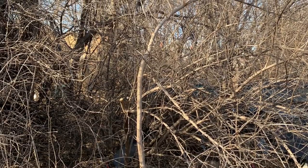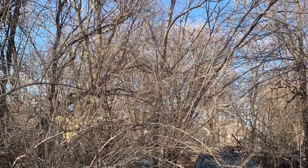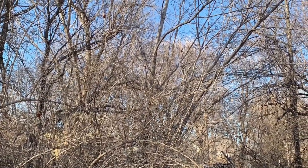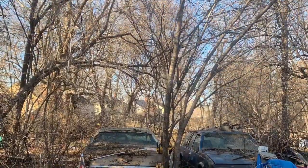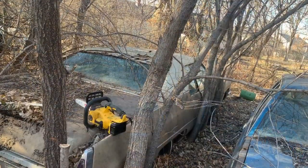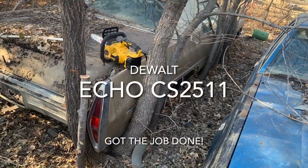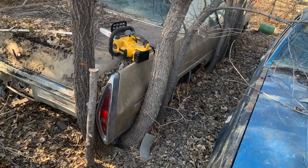Somewhere behind this dense growth is a Cadillac. You can't see it now, but trust me, it's there. After some sawing and some elbow grease, there it is. My trusty little DeWalt did some of the job. After I was done using the DeWalt, I switched over to my Echo.